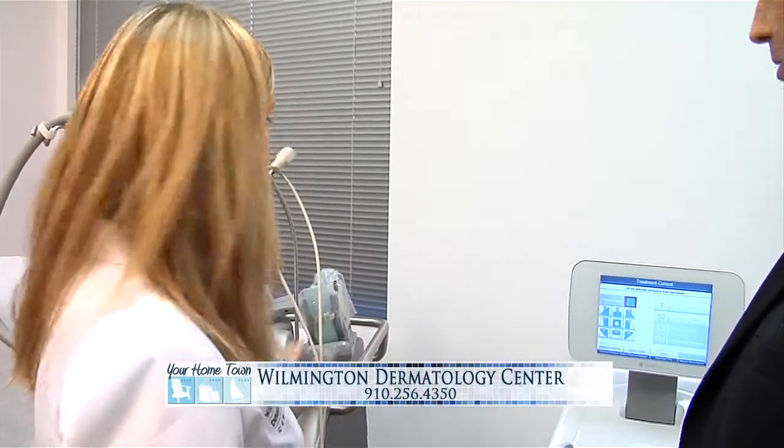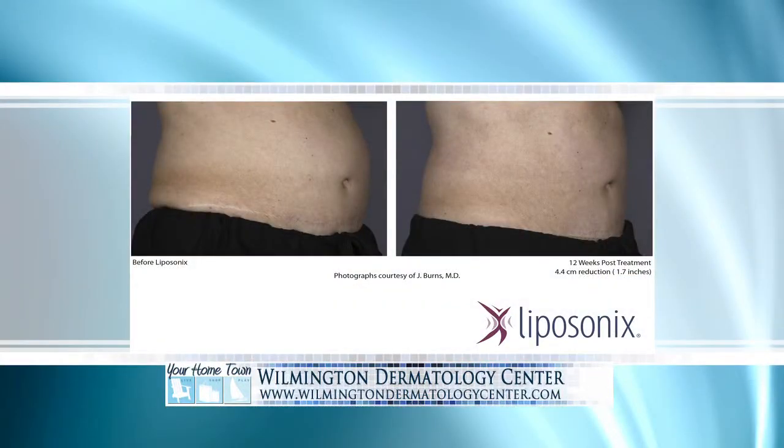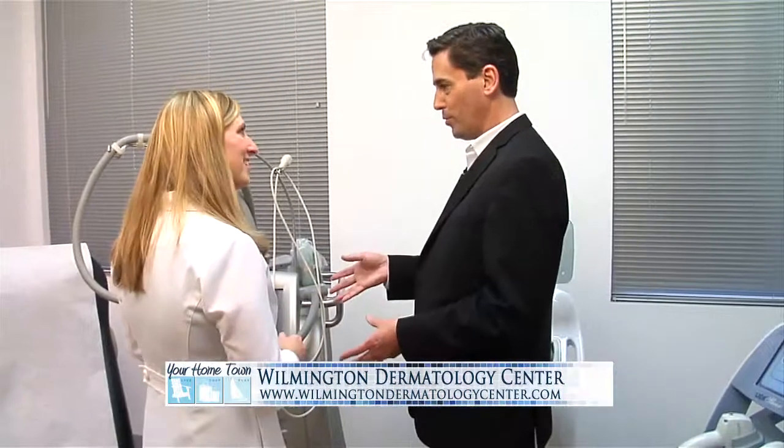But this has been a really nice addition to what we already offered, which was CoolSculpting. And it's great for men and women. These are all good for men and women. We have lots of clients, men and women, who do both of these. So from heat to cold.